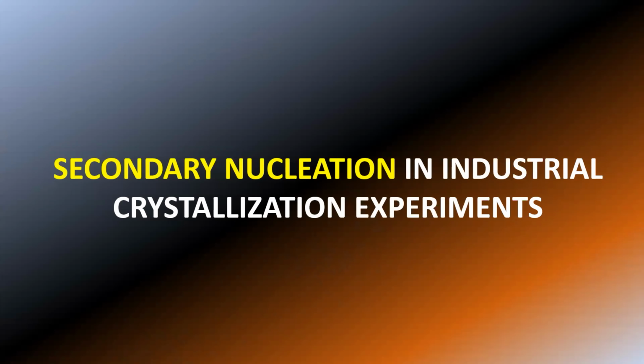And this is where we come to this idea about secondary nucleation in industrial crystallization experiments. As I said, one year ago, I had no idea about this process, and I talked with a lot of colleagues of mine, just recently with Tony Philpotts, with experience, asking, have you ever heard about this term? Not really. Nobody heard about this term.